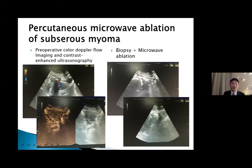This is the subserosal myoma with a pedicle. At this time, the myoma may be hard to puncture, especially if the myoma is small. At this time, we also can use the ultrasound probe to press the abdominal wall to fix the uterus and then puncture. It may be easier. And sometimes we also can use the uterine fixture to fix the uterus and then puncture. It may be easier.